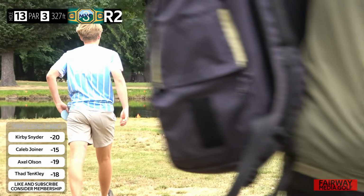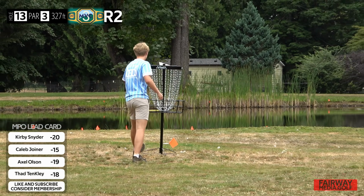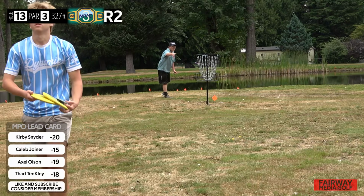Excellent shot from Axel, no doubter. Yeah, nice, high, and lofty. Nowhere for it to go but the basket or the ground. That was really good.